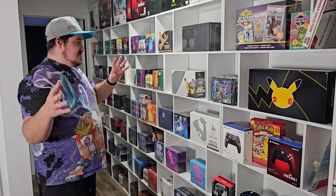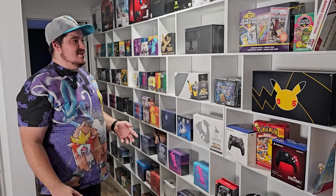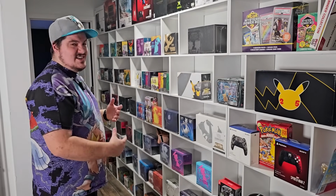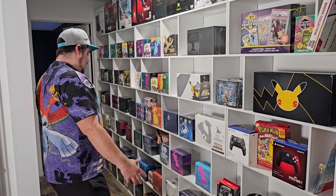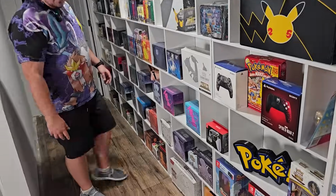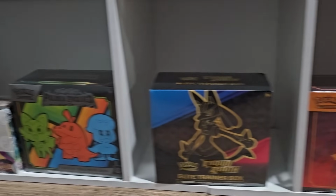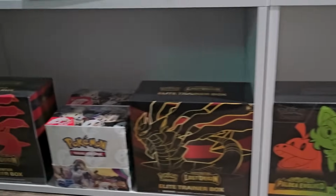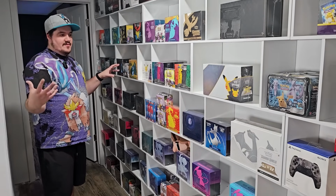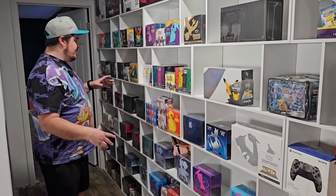So this is pretty much the ETB, booster box, ultra premium collection box collection. They're not perfectly in order, but generally speaking they're in order. So we have the newer sets at the bottom. 151 just came out. Obsidian Flames is pretty new. Crown Zenith is one of the sets that's completely separated, so we don't have the Pokemon Center and the regular retail one together. But for the most part, the rest of them should be together.